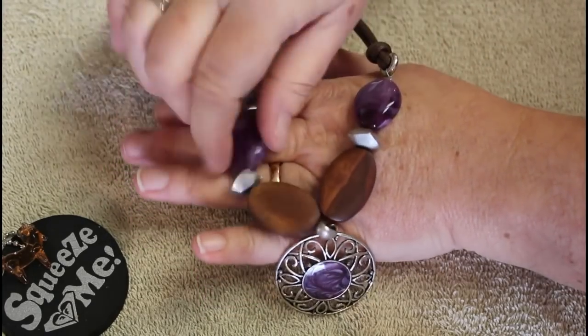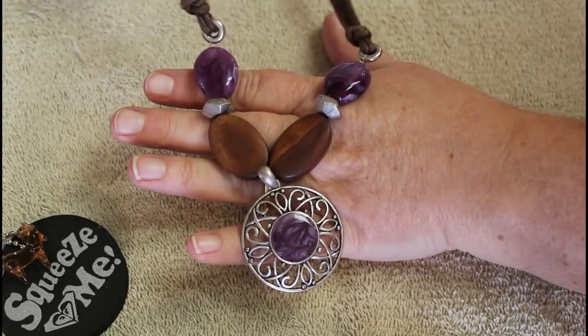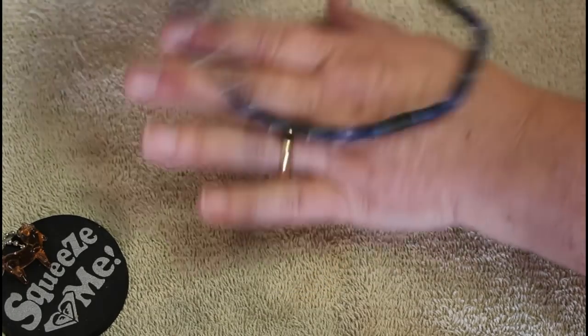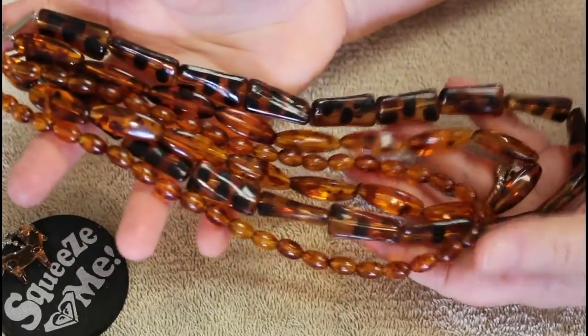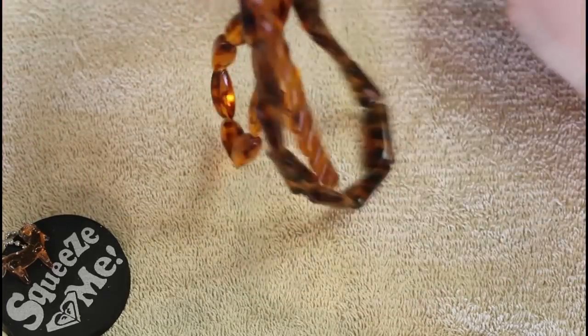These beads here are plastic, wood, and then, you know, a little bit of enameling on a faux, I'm going to say this is faux leather cord. And we have some wooden beads with plastic beads. I love these, you know, kind of like that tortoise shell look to them, almost faux amber, multi-strand. I love that one.